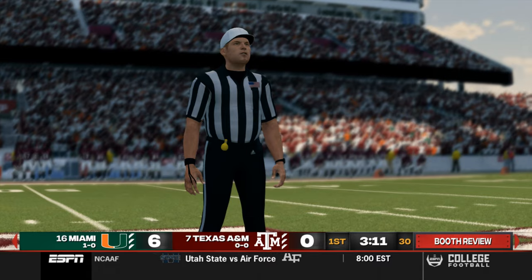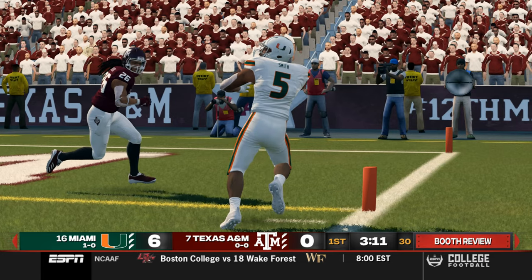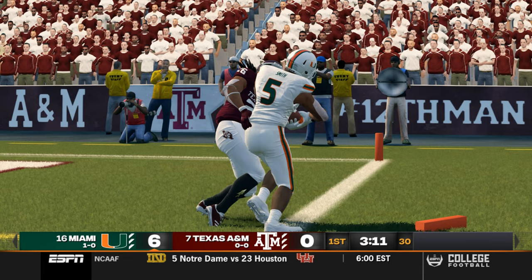So the referee initially calls it a catch, but we'll get a second look at it here and determine if he was in bounds when he hauled it in. And that play happened so fast that it was very tough to tell if he was able to get a foot down or not.